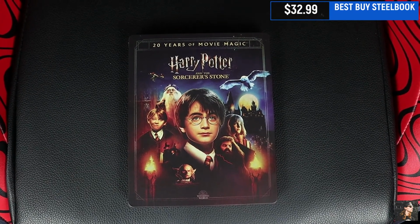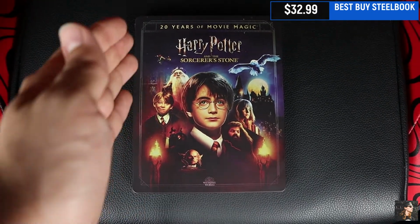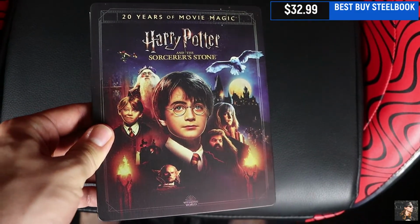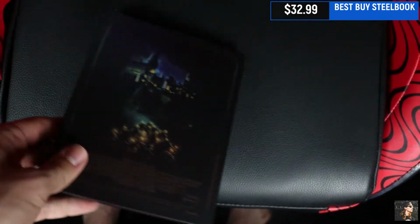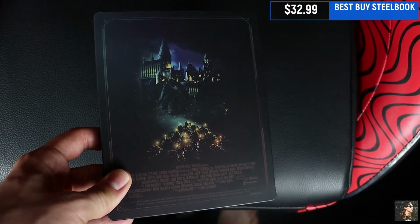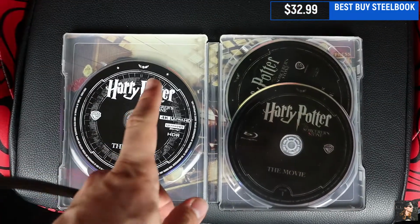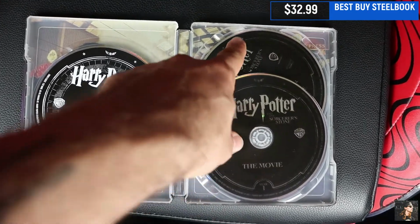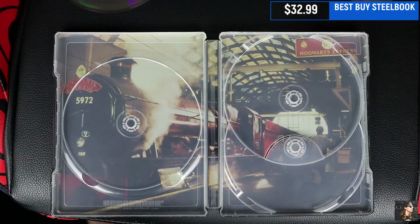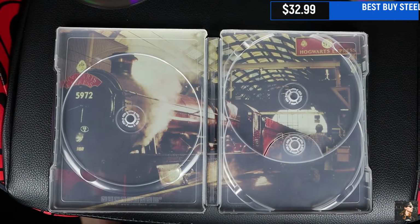If you decide to pick up Harry Potter and the Sorcerer's Stone on 4K Ultra HD Blu-ray, there are a bunch of different versions to pick from. You've got the box sets and the standalone releases, but today we're talking about the new 4K Steelbook. On the cover we have a cool collage of different moments from the film, as well as the moniker 20 Years of Movie Magic. On the back we have one of the introductory scenes to Hogwarts. Here is what the spine looks like. When you open it up, we have the 4K movie, as well as the movie on Blu-ray and a bonus disc of Blu-ray extra features. And here is the inside artwork of the Hogwarts Express on platform 9 3/4.